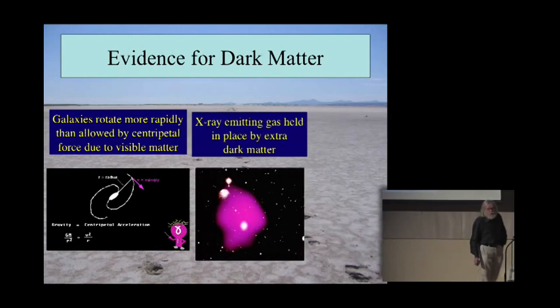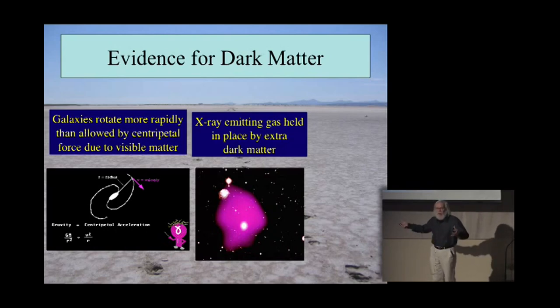There's other evidence that these dark matter particles have to exist. For example, we can see blobs of hot gas. This hot gas has very high pressure. It tries to expand, but it's held in place by what? By the gravitational field created by these dark matter particles, we think.